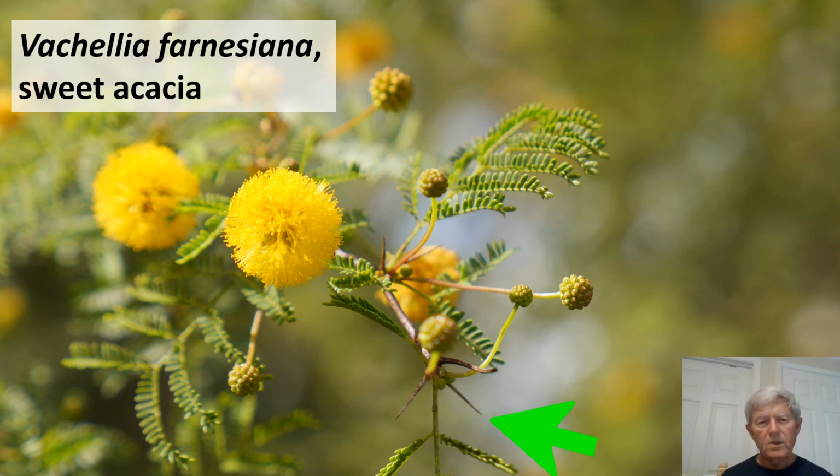On the left is the globular head, the yellow puffball, which contains hundreds of small regular flowers, by which this plant produces a gentle fragrance that blows in the wind. Very, very sweet smelling. The arrow on the lower right points out a pair of thorns, very sharp needle-like spines that can be quite uncomfortable if you run through a hedge of this plant.